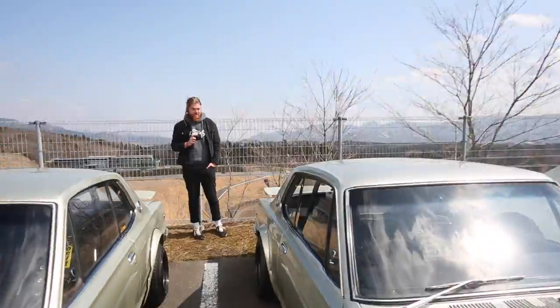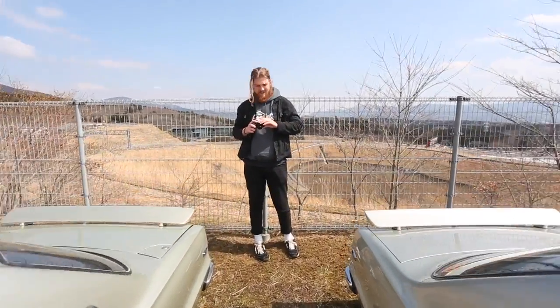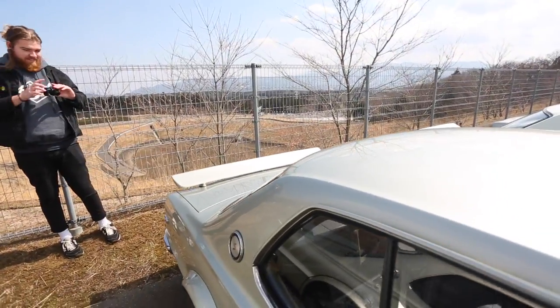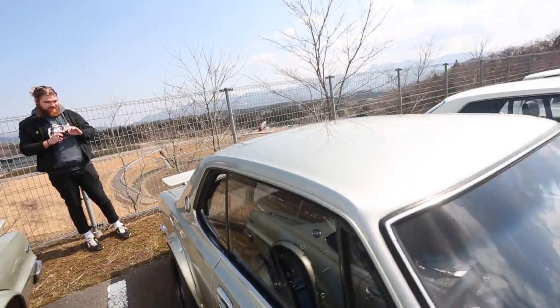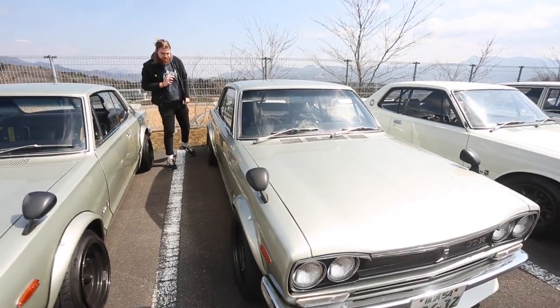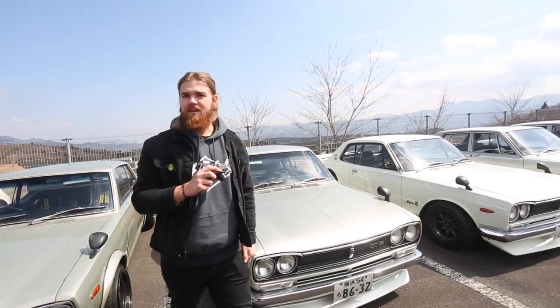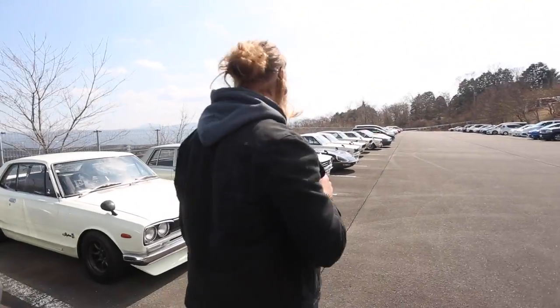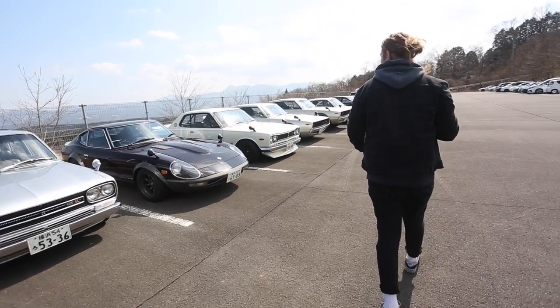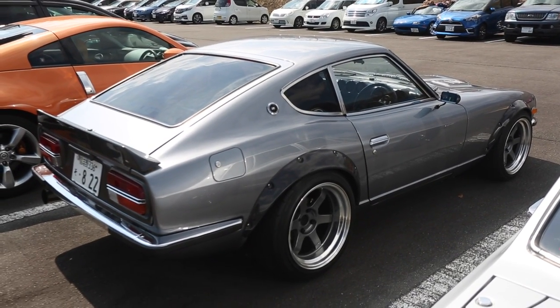We drove past a couple nice cars. Yeah, dude, I've seen one of these in my whole life, and here's 12 of them lined up. I've never seen a Kenmeri in my life. Just never seen this many GTRs. Devs would just like to appreciate how tough this 240Z is.